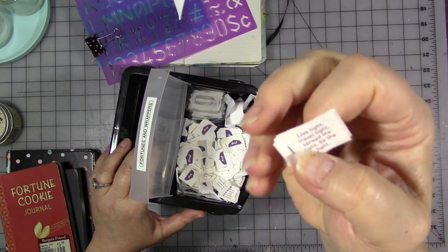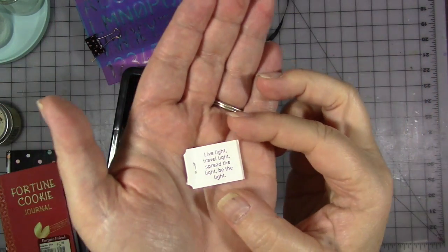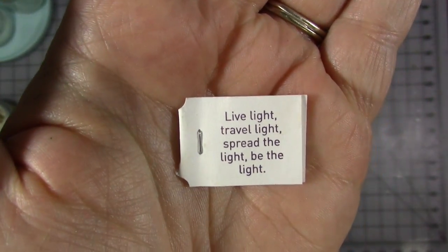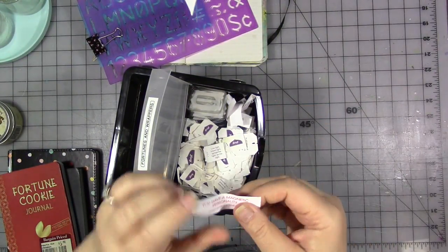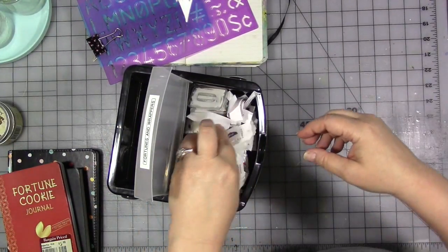The interesting thing about this, or nice thing about this, is the back of every little tea tag. Let's see, can you even see that? Yeah. Has a quote on it. So every single one is different. We also occasionally go out for Chinese food, and so when we do, I get a fortune cookie. I save the fortunes. Like, nothing goes to waste, okay?